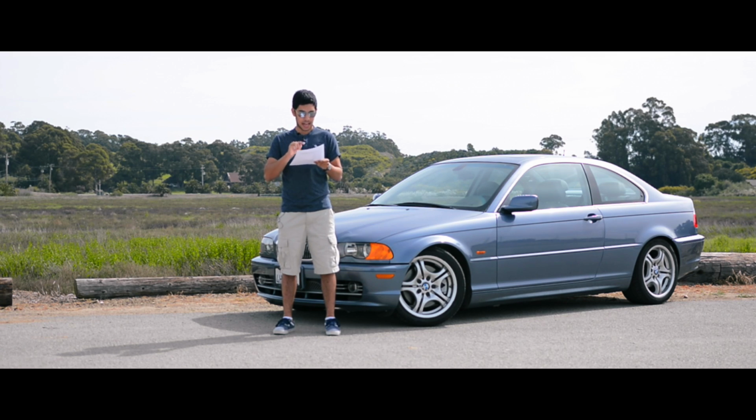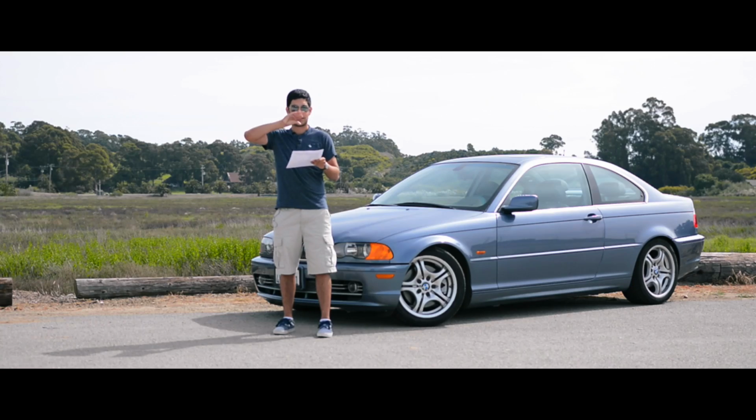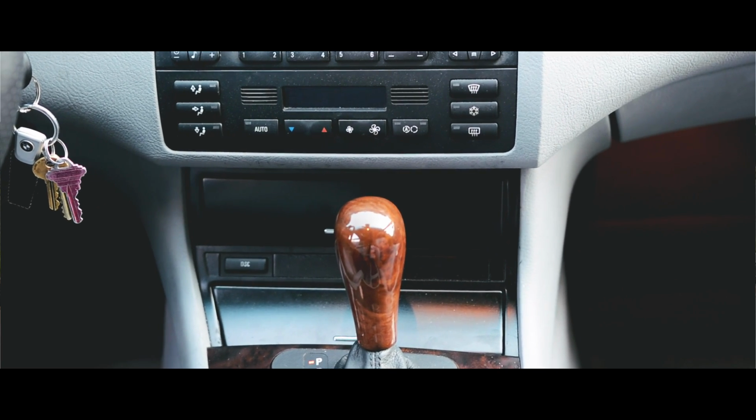Then we bought some LED backup lights, which actually made backing up even harder because the lighting is less spread out, so I can't really see the ground when I back up, which is what I've learned. Then I bought some paint supplies, $15 to repaint the center console, which as you see doesn't match. Then we did a subframe reinforcement.